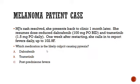This is definitely a culprit that is known to cause drug fevers. If you look in Lexicomp or UpToDate, it'll give you a wide range of time of when the fevers can occur. Of course, I'm thinking of our fellows who are on call. If you get a call at 9 p.m., patient is on these drugs, reports fevers, of course you have to do your infectious workup. But if all of that comes back negative, then most likely you can chalk it up to dabrafenib fevers.